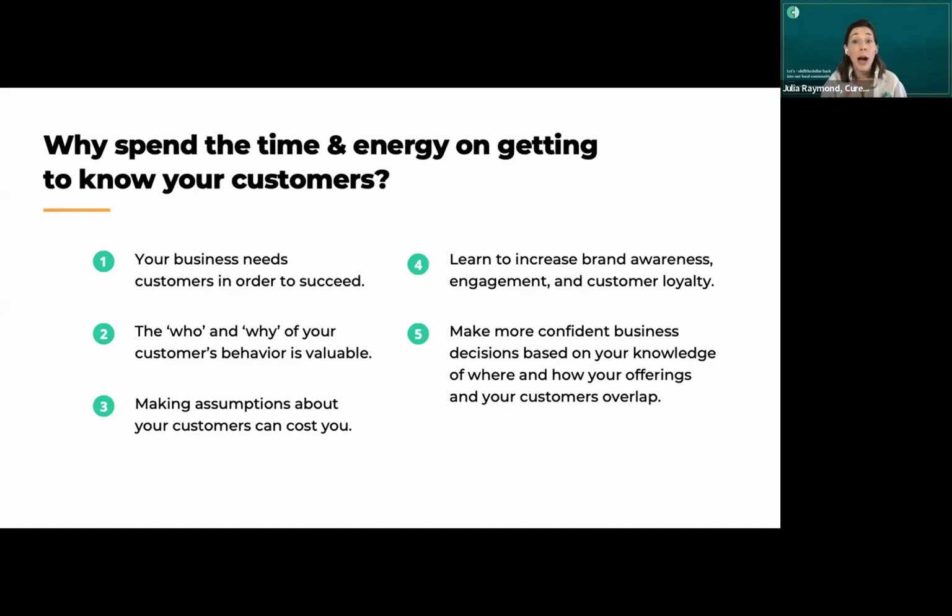And the last point, make more confident business decisions, is exactly what I just outlined, right? You get to lean into that customer base that you have an active relationship with, because business is based on relationships as much as sometimes we feel like it's not. But you get to lean into that customer persona or target customer to really help inform and test ideas and theories that you have about your offerings and services.